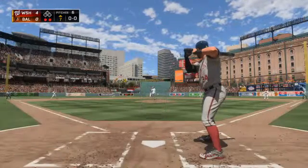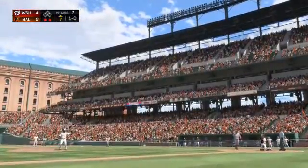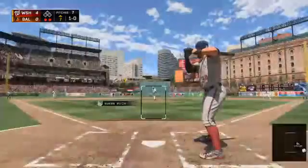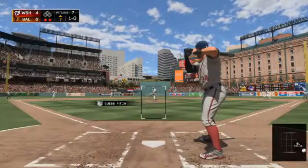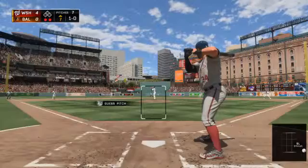Here comes the first pitch. And here's a slider that runs inside that time, and that'll keep him from diving out over the plate. I think he was trying to get that slider in on his hands, but I don't think he meant for it to get in that far. I think he just released it a little too late.